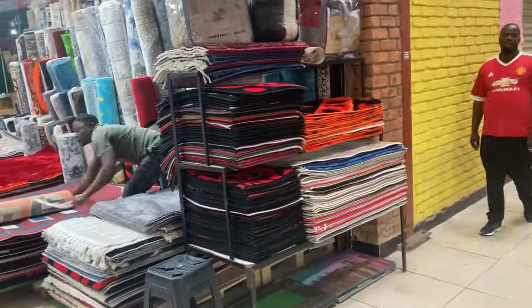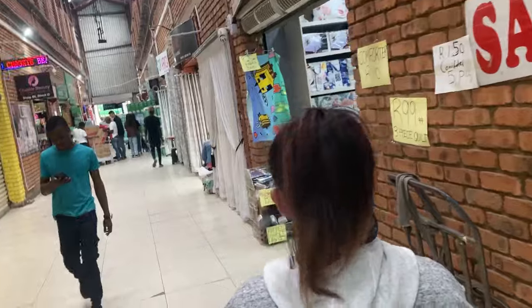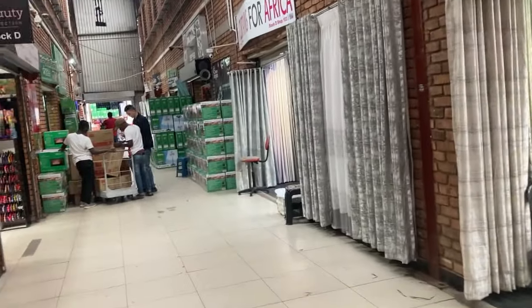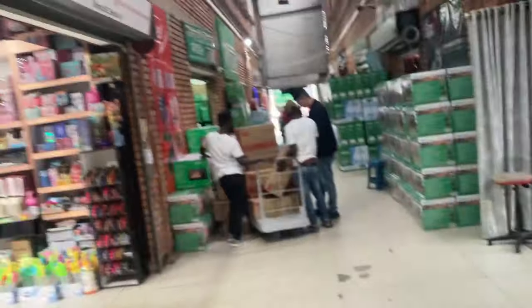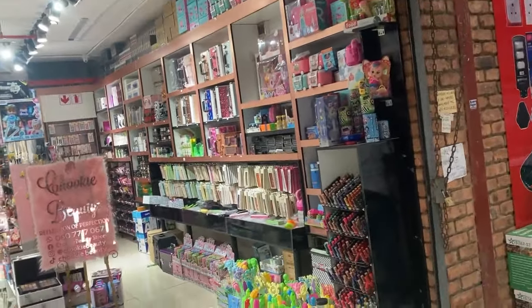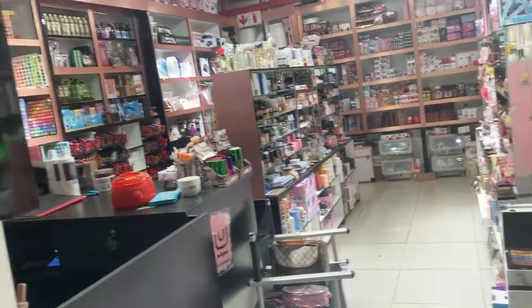Curtains, carpets again, carpet mats. Some of the stores still show closed at the moment. Duvets, inners, and then curtains, and then a whole container just arrived from wherever. This is your beauty products, also Cookies Beauty, where you can get all your beauty products, whole variety, makeups, lipsticks.